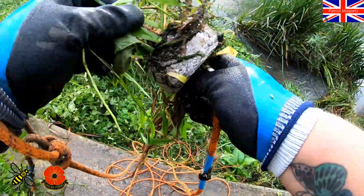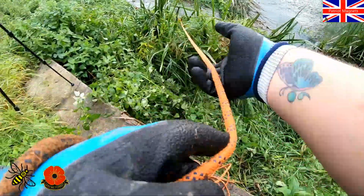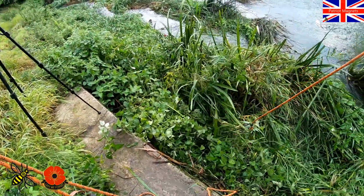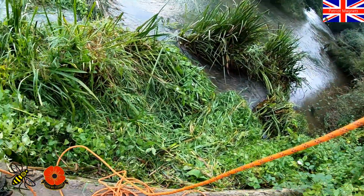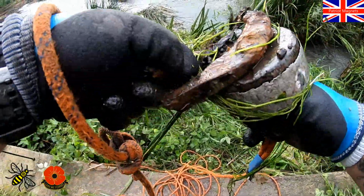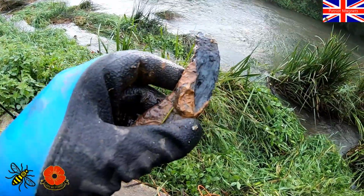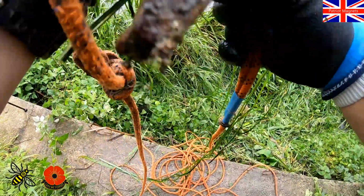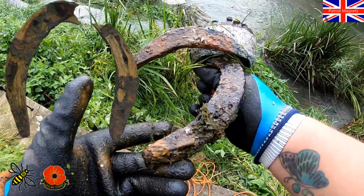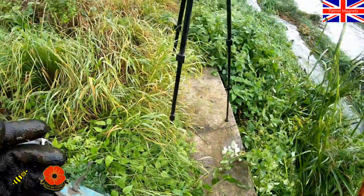Right, what have we got on here? Anything? Have another nail, but a modern. Anything on here? Okay, what's this? That's part of a horseshoe. Is that the other half? I don't know. Of horseshoes.